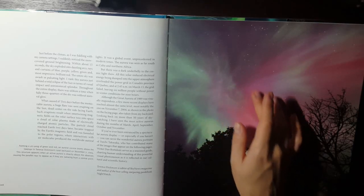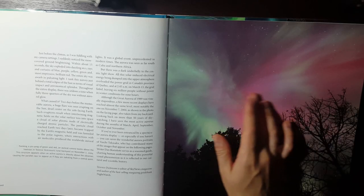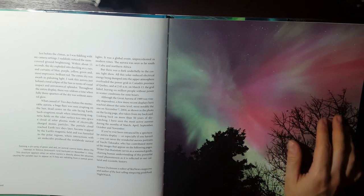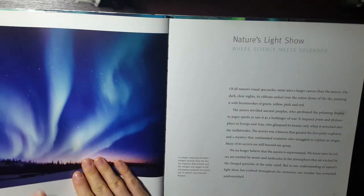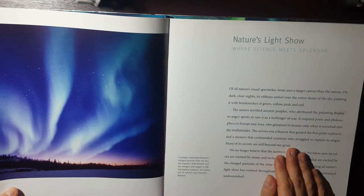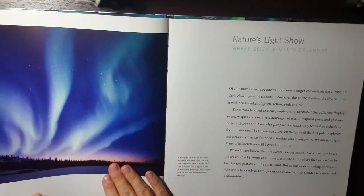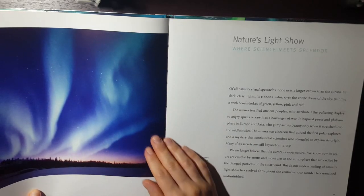It does seem like there's some kind of a center here, and the rays are just spreading all over in their different colors. Green and purple, a little bit of pink. A complex interaction between charged particles from the Sun, the magnetic field of Earth, and the nitrogen and oxygen in the atmosphere produces the aurora, one of nature's most dynamic displays.